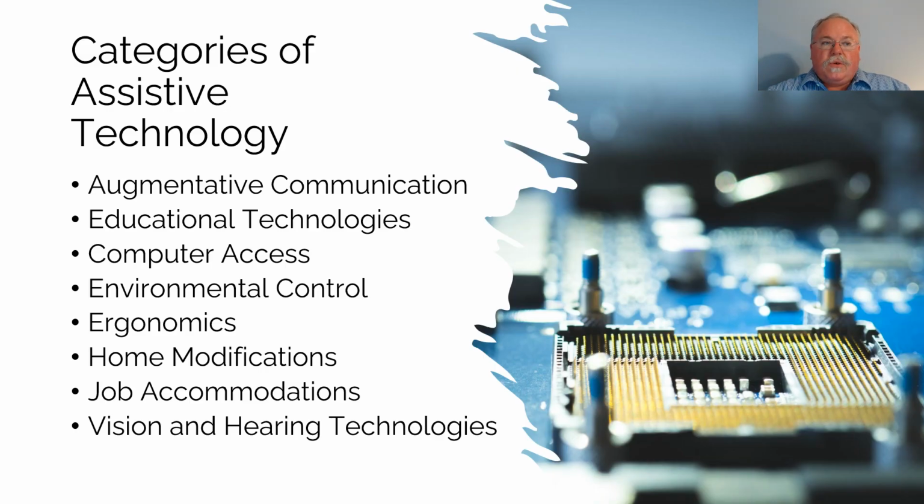So the categories of assistive technology, some examples of the types of things that our rehab engineers and our assistive technology specialists work with, include augmentative communication, educational technologies, computer access, environmental controls, home modifications, job accommodations, and technologies for people with vision or hearing impairment.